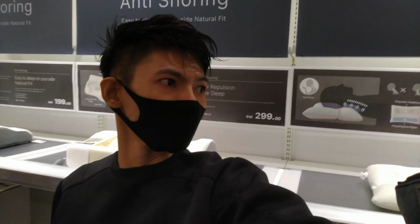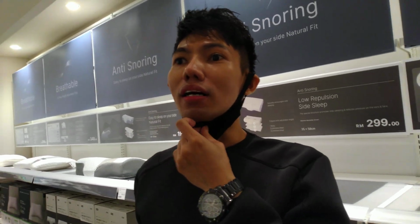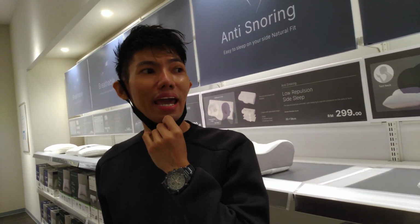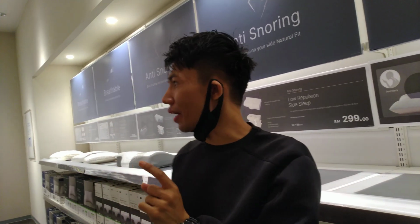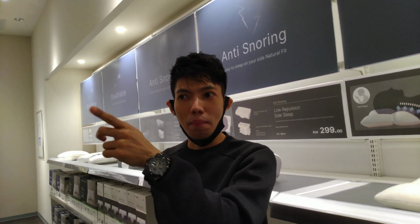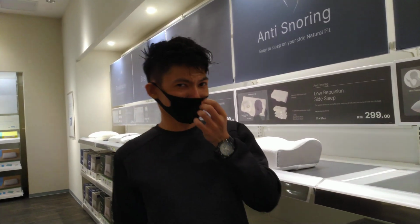So we're done. So the second side, which is only the bedding, we're done. So this is the walk-through, and number one product is that pillow, 99 ringgit, and then the single mattress, 799. It's very nice. So that's my recommendation. Thank you.